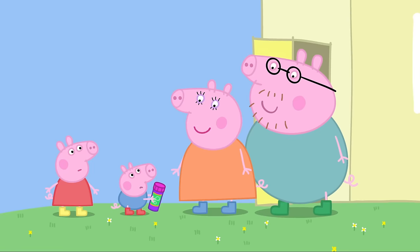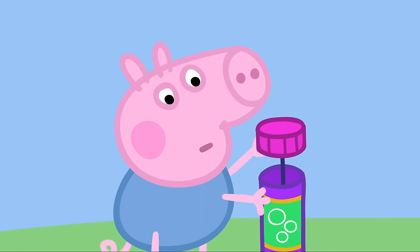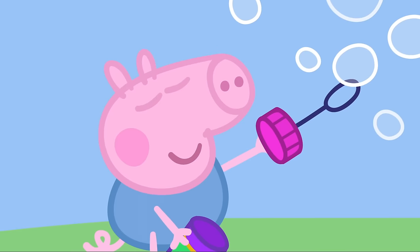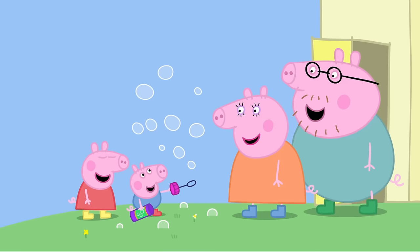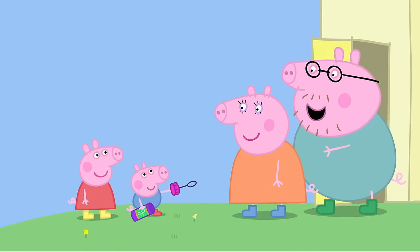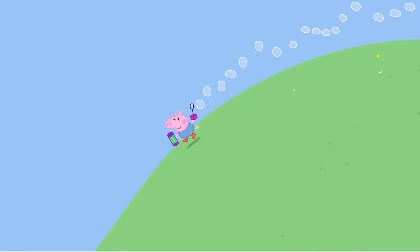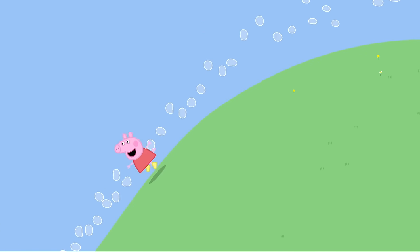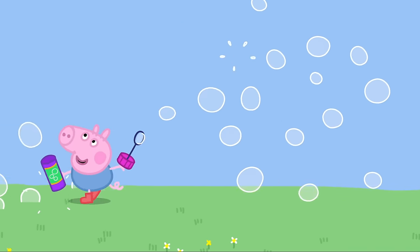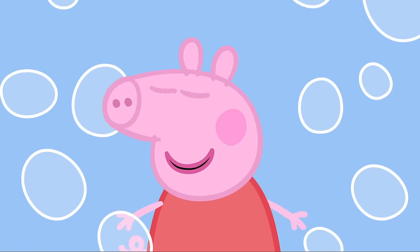I know a way George can make bubbles. Dip the stick in the mixture, then lift it up and wave it around. Bubble! It's even better if you run along. Wait for me! George is having fun making bubbles. And Peppa is having fun popping them. I love bubbles!